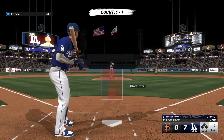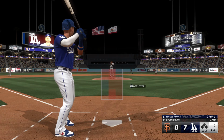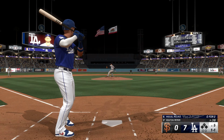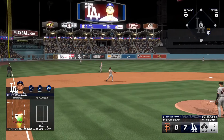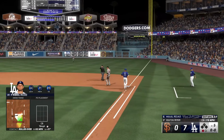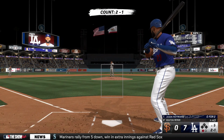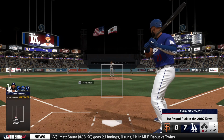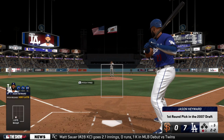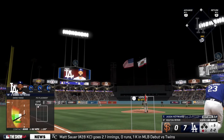And at the plate for the Dodgers, Miguel Rojas. On the ground to third. The throw to first. And a quick out, number one. Jason Heyward steps to the plate for the Dodgers. And he takes a strike. The Dodgers up big in this one. Last half of inning number five.